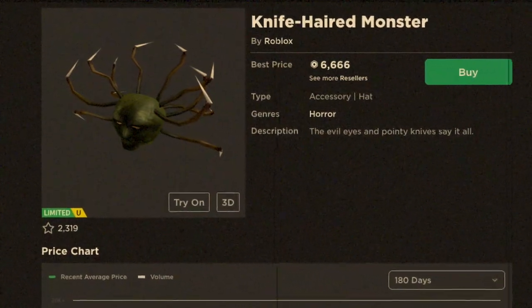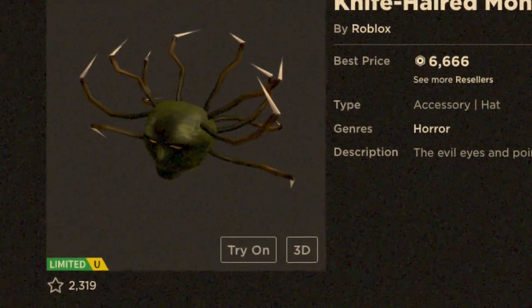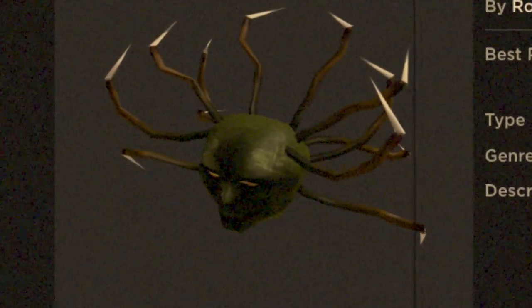Number 1, Knife-haired Monster. This is perhaps the creepiest item on the list as it's literally a green head with branches coming out of its skull, with knives at the very tips of them. Seems like there could have been some inspiration for Hela from Thor Ragnarok.